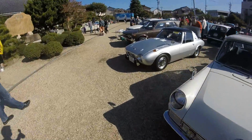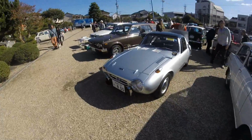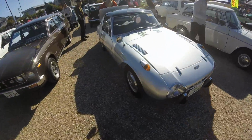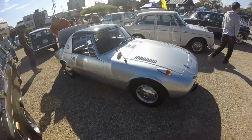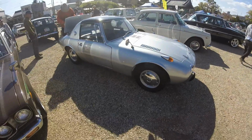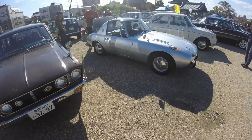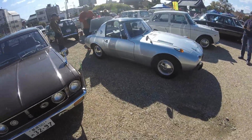Next to it we have, of course, a Toyota Sport 800, which is a magical thing. Really, really beautiful. Extremely small when you stand by it too. People who only saw it in picture might not realize how small that thing is. If you see it right next to the owner, it's really, really small.